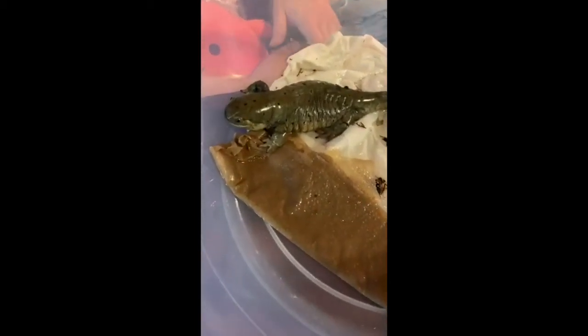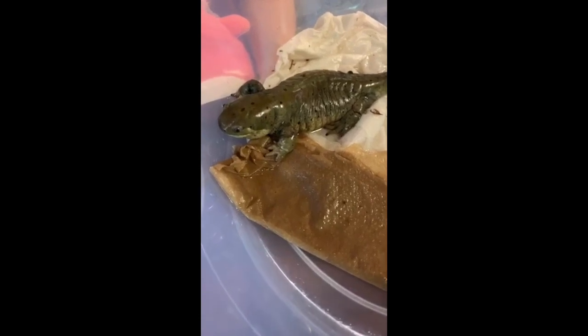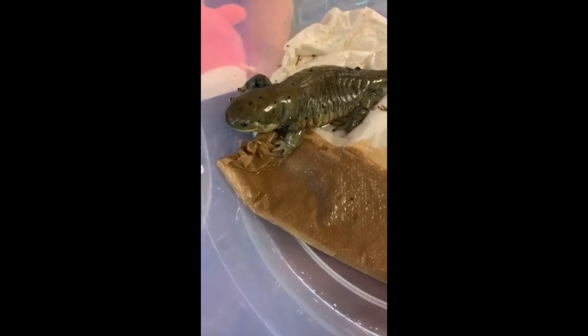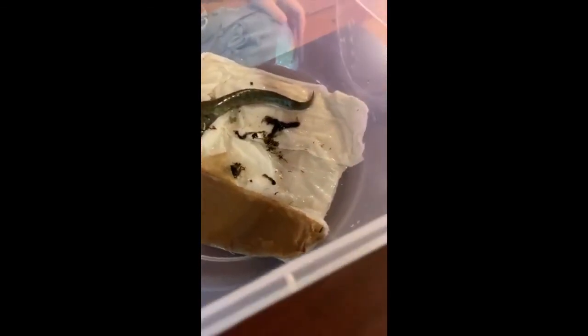Like if you're outside and you find a salamander and you're wearing sunscreen, if you touch that salamander, it's like him breathing in the sunscreen, which is not good for him. And so, yeah, that's why I'm not touching him and handling him, and he's just in this little enclosure right now. But you'll notice that in the bottom, we have these wet paper towels.